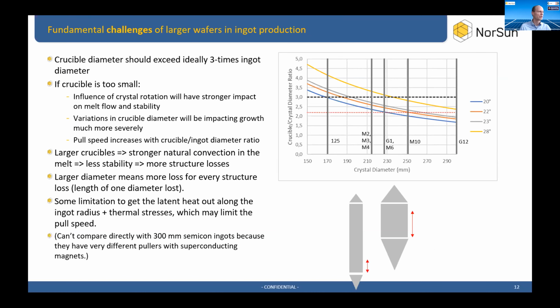In particular for ingot pulling, you need to increase the diameter of the crucible. You need to have roughly 3 times the crucible diameter compared to the ingot diameter to have a stable process, and otherwise the crystal rotation will have a strong impact on the melt flow, and therefore stability. Also, variations in the crucible diameter have an increasingly big impact on the growth, and the pull speed is related to the ratio of crucible to ingot diameter.